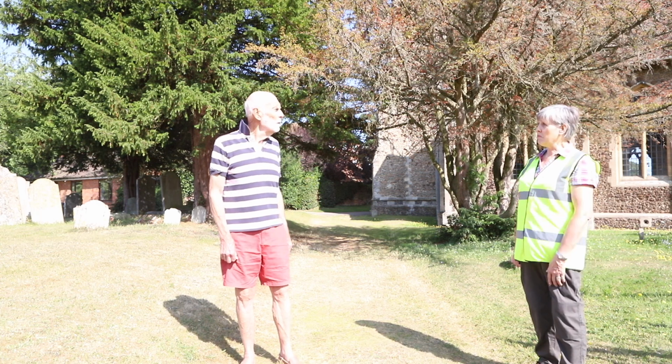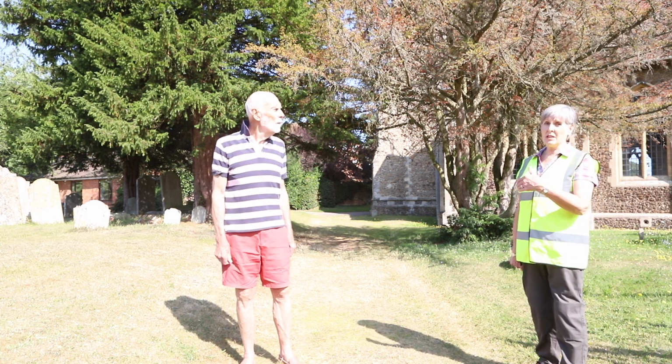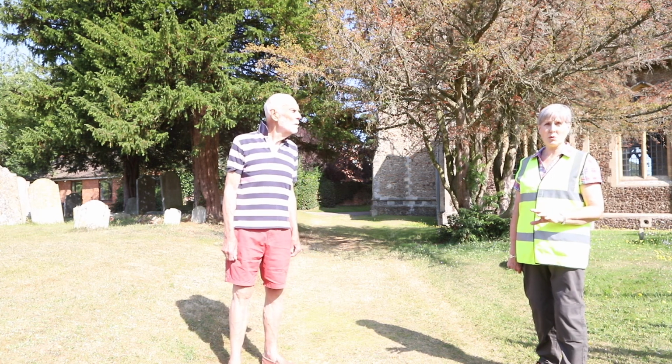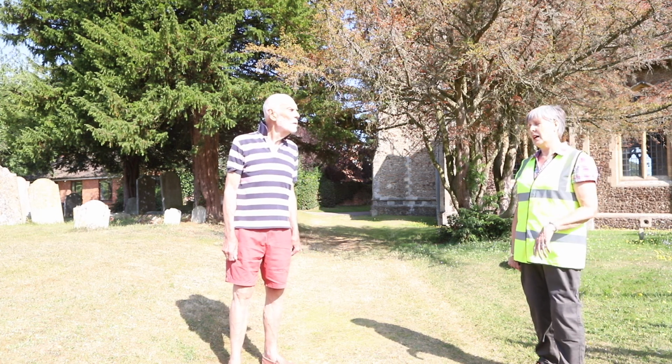But traditionally, yews were seen in churchyards because not only is the foliage very poisonous, but also the berries are really poisonous.